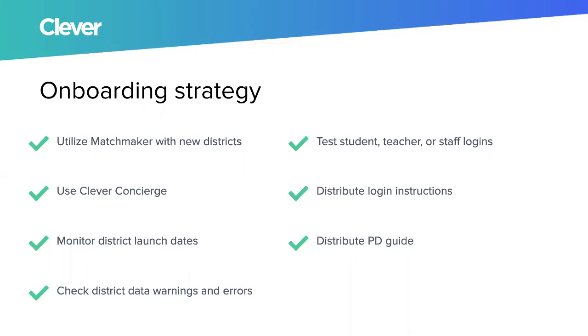Next, check district data warnings and errors. So we mentioned setting those up, but make sure as you're bringing districts on, you are checking the data warnings and errors to see if there's anything that we need to work with the district to resolve. Make sure you test student, teacher, or staff logins. This feature is one of the ones that we released kind of casually and ended up, I think, still being one of the most popular tools we have in the dashboard today. So if you go to an individual student, teacher, or staff login page, you can actually test that login to see what that user will experience when accessing your program via Clever.